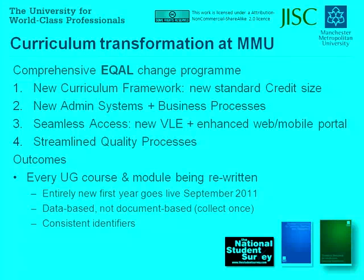If you look at the outcomes at the bottom there, what it means is every single undergraduate course and module is being written. Not in 1 year, that was too much even for MMU, but all the first year modules have been rewritten now and go live in September 2011. We used to typically have 6 modules in a year. Now we've got 4. Same number of credits, different number of modules. So that's a big curriculum transformation.